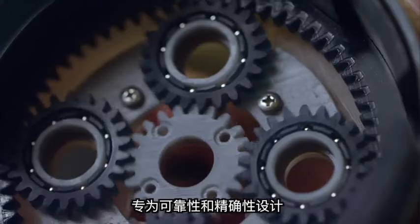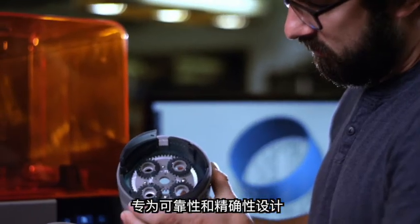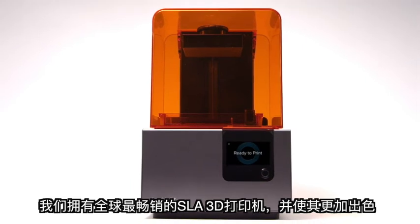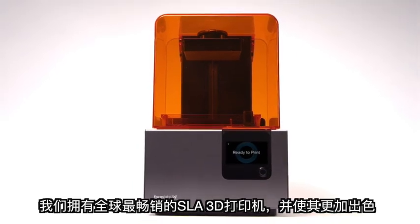Engineered for precision, designed for reliability. The Form 2, the most advanced desktop 3D printer ever created.